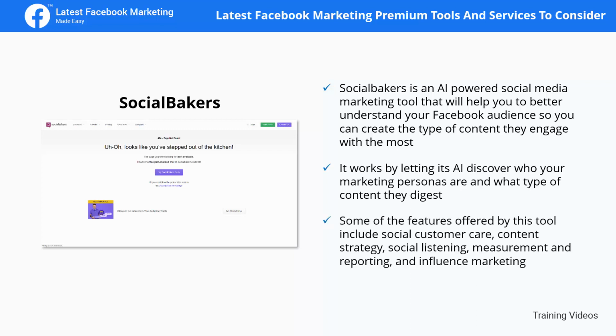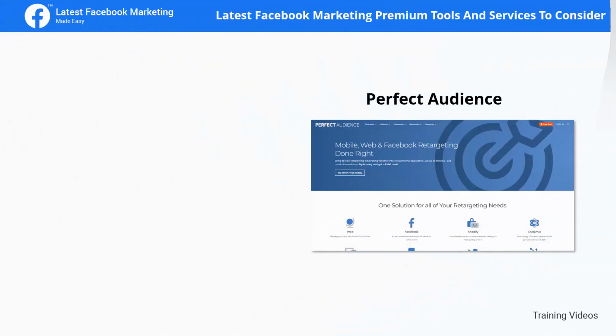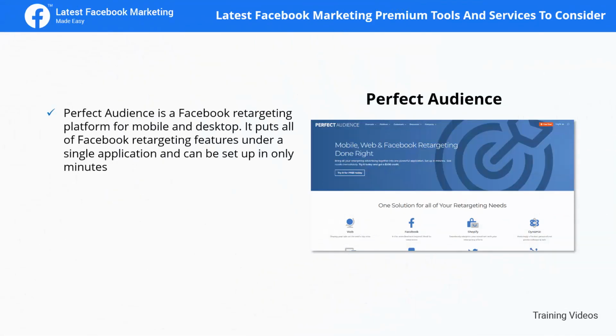Some of the features offered by this tool include social customer care, content strategy, social listening, measurement and reporting, and influence marketing. Perfect Audience. Perfect Audience is a Facebook retargeting platform for mobile and desktop.